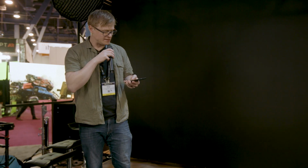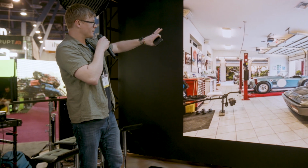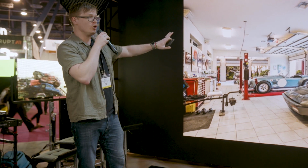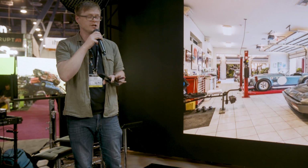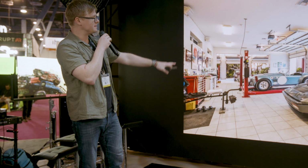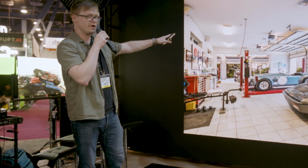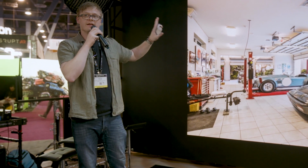Some of those details involve what's in our background looking similar to what's in our foreground. That all starts with production design. This was from that project. We found this reference image online just from a regular internet search. We said, we want our garage to look something like this.